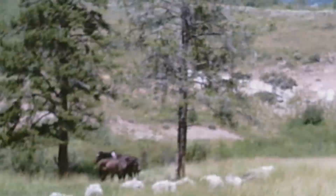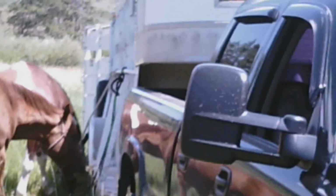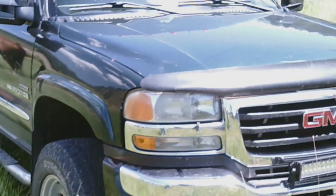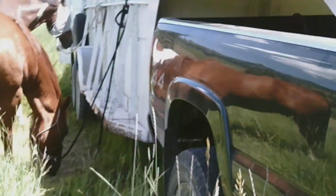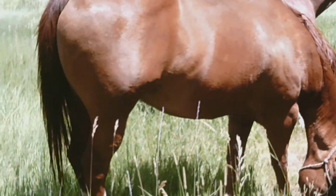Today we've got 5 head of horses. Of course, there's a good-looking GMC pickup right there. We'll come out a little bit. And this is my truck. When you're hauling horses, you want safe trailers and good equipment. This horse here is called Tug. This is my buddy's horse.